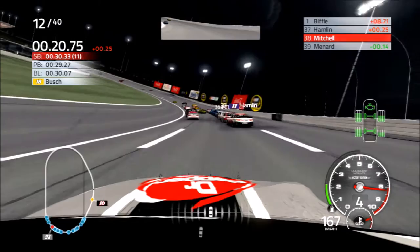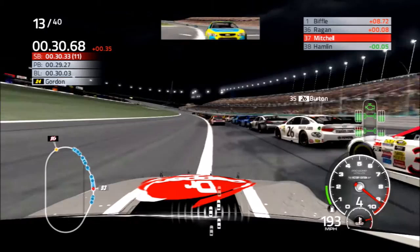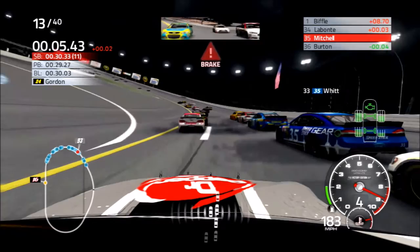Car closing on the inside. The AI up there is starting to scare me. I don't know what they're doing. There's the outside lane stacking up like I expected. Don't come low, please. Car high. Keep digging. High side.